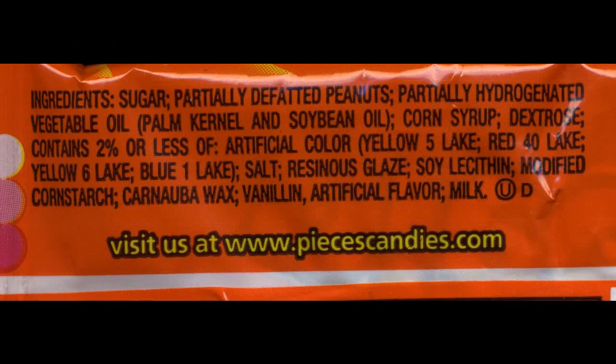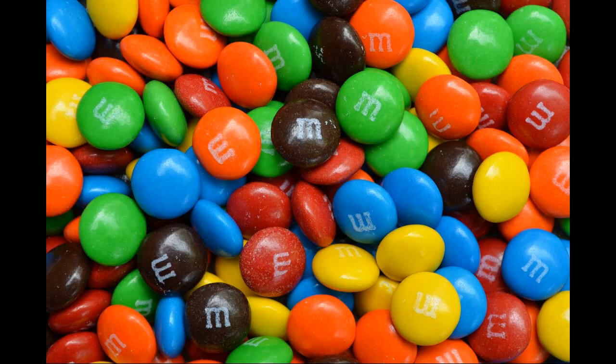Let's take a closer look at the ingredients list. You'll note that there is no mention of chocolate, cocoa, cocoa powder, etc. So why would anyone just assume that there is chocolate in Reese's Pieces? Well, there are any number of possible answers to this.